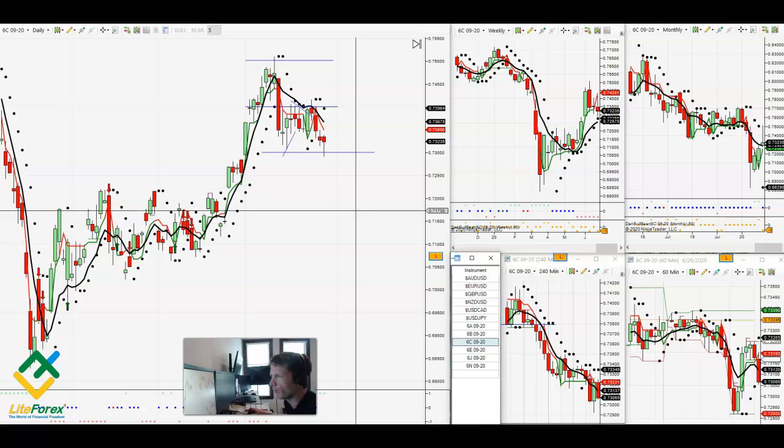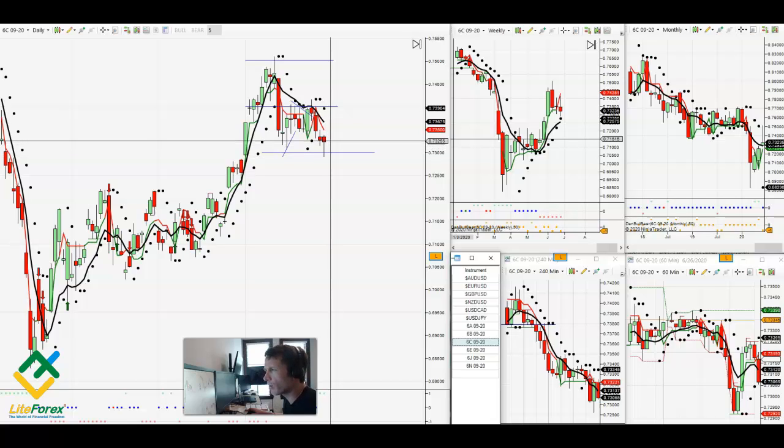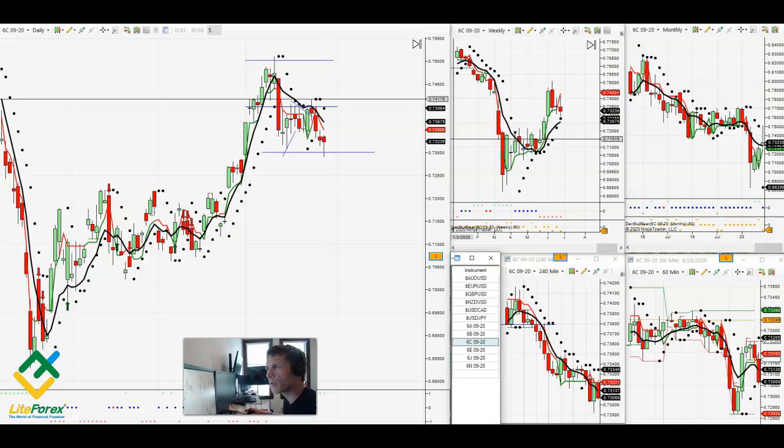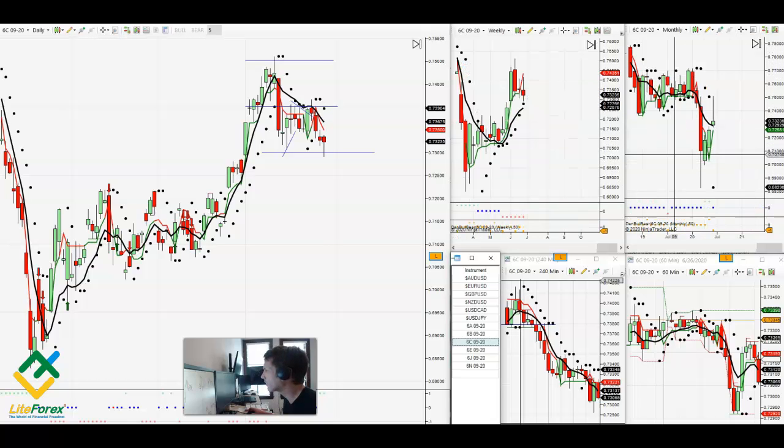All right, well, that is interesting. The Canadian dollar, I drew in this level last time saying 73 is going to be important support. You can see it came down, crossed through 73, and then pulled up. So that is telling me that we could get a bounce on the Canadian dollar, which would send the USD CAD going the other way.